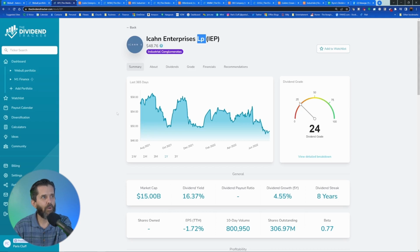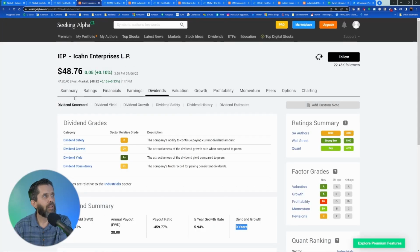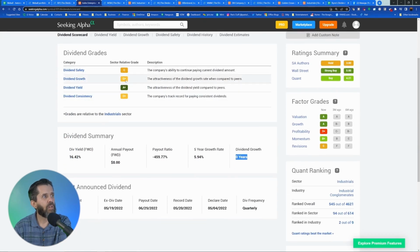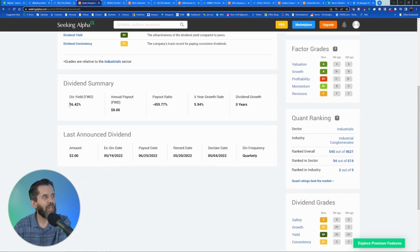So I wanted to get out of all of the stocks and positions that I was holding that had limited partnerships. Maybe I'll keep one. There's one I'm going to keep, but I had 4 or 5, and I'm just getting rid of all of them but that one. So anyways, Icahn Enterprises, they're $48 a share right now. Their dividend safety is a C, dividend growth C+, dividend yield A+, dividend consistency C+. They have a 16% yield, you guys.